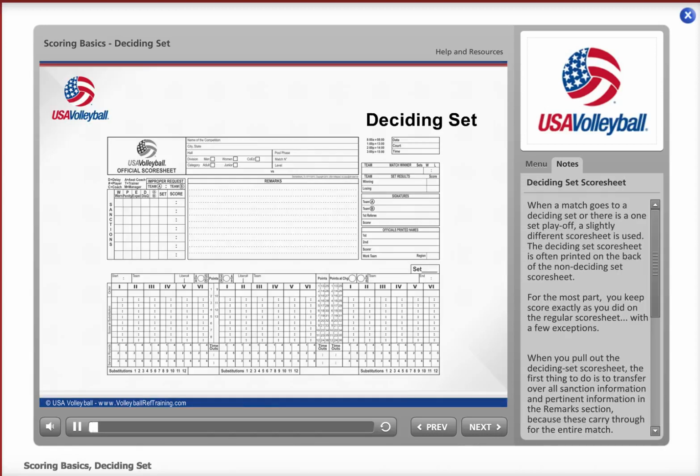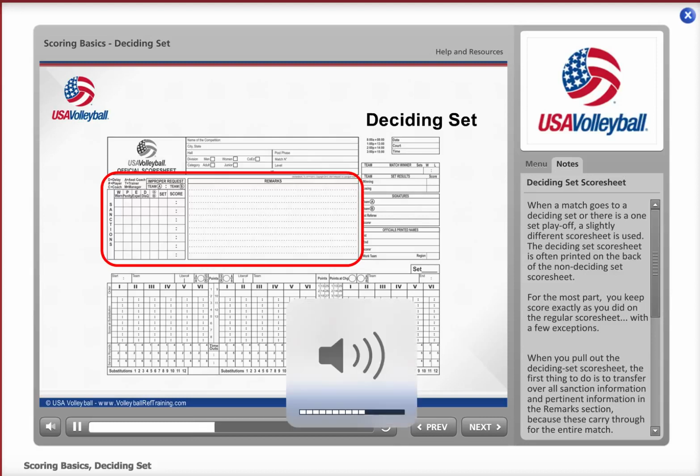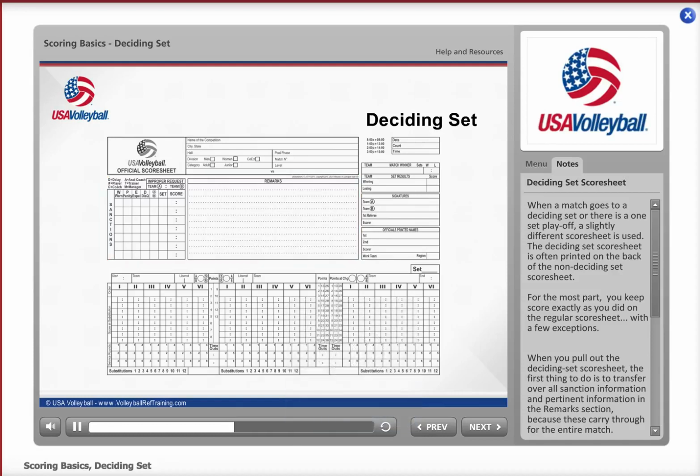When a match goes to a deciding set, where there is a one-set playoff, a slightly different score sheet is used. The deciding set score sheet is often printed on the back of the non-deciding set score sheet. For the most part, you keep score exactly as you did on the regular score sheet, but there are a few exceptions. When you pull out the deciding set score sheet, the first thing to do is to transfer over all sanction information and pertinent information in the remarks section, because these carry through for the entire match.